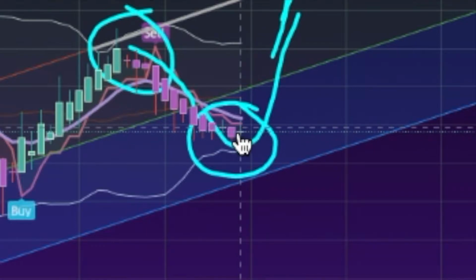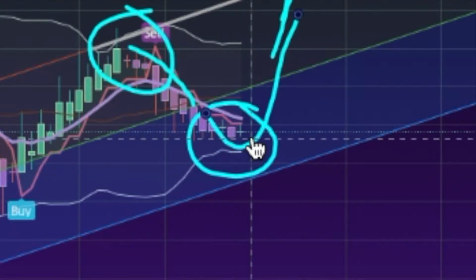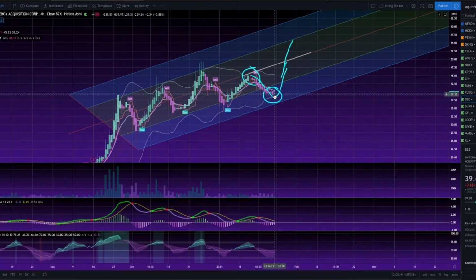On Friday, we got a thin green candle on the 4-hour, but that shows that there's indecision, so we're still waiting for a recovery, and we'll see if it breaks through this channel here and goes to the downside. But we'll see if it bounces back up here. They're slowing down on the MACD. Momentum to the downside is slowing down, but it's still there.